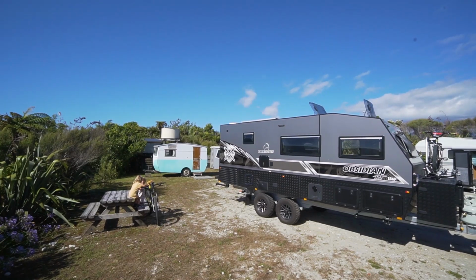InsideOut, who build these caravans, do what they call a Kiwification of Aussie caravans. They basically take an Aussie caravan and add a few essentials that New Zealanders would need, and one thing they add by default, which is included, is an outdoor shower. We were excited when we saw it on the paperwork, but I hadn't even unlocked that locker until today, so a bit embarrassing.